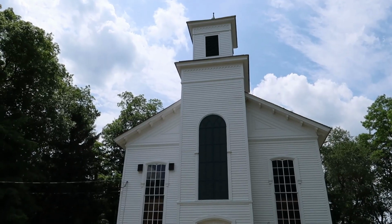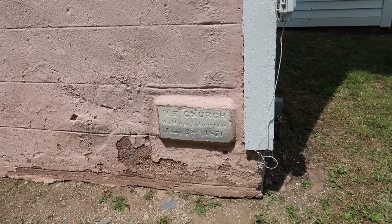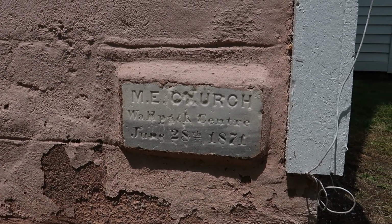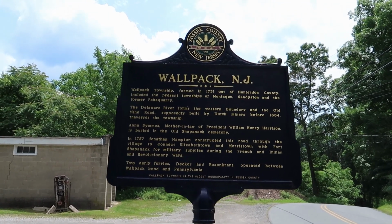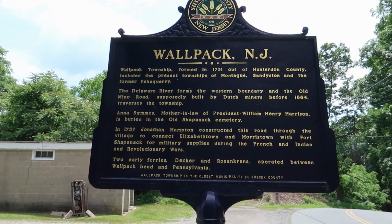Right here we have the church, which is the largest building here. And I don't think I noticed this before, but look at this dedication plaque. Yeah, Methodist Church, Walpack Center, 1871. Oh, that's incredible. Here we have the sign, gives us a little history on this town. And you can pause that there if you want to read it.